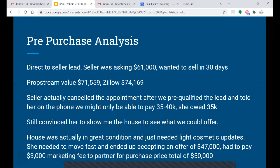So how this deal came to us, this was a direct-to-seller lead. A lot of the deals we find, we buy from other investors who might be just looking to wholesale the property. Some deals we might find on the MLS from other agents that bring them to us. But our favorite are when we deal directly with the homeowner. There's no other agent fees involved. No hoops to jump through. It's just us and the homeowner, and we can create a win-win scenario for everybody.